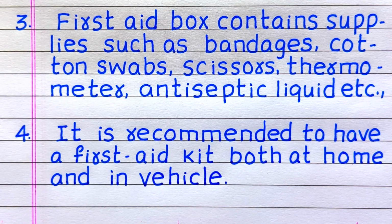Line 3. First aid box contains supplies such as bandages, cotton swabs, scissors, thermometer, antiseptic liquid, etc. Line 4. It is recommended to have a first aid kit both at home and in vehicle.